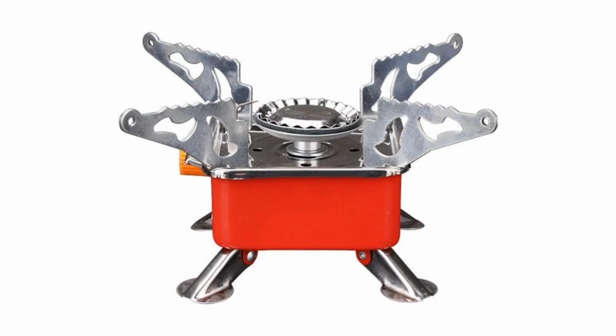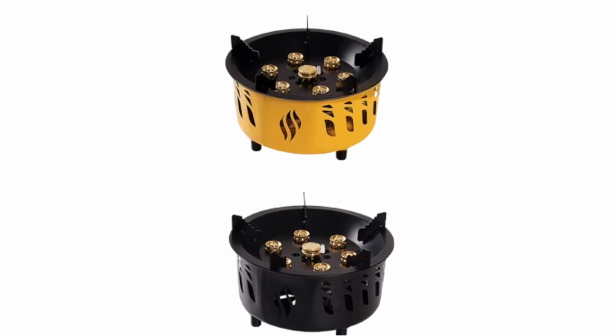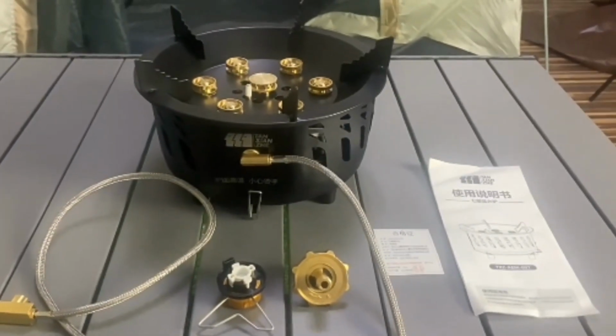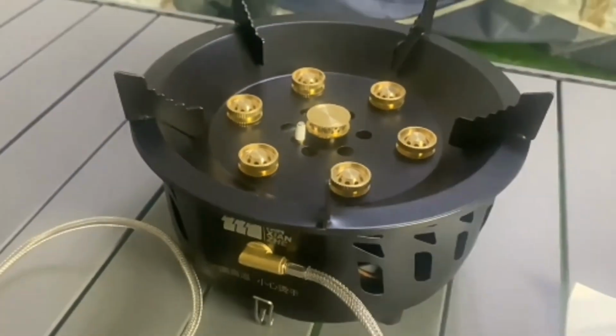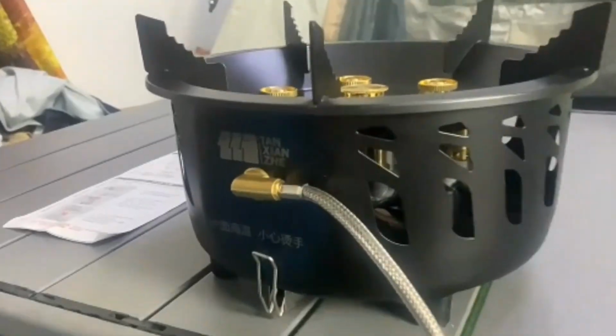Most 2800W camping gas stoves are designed for easy transport. Lightweight and compact, they fit seamlessly into your backpack or camping gear without taking up much space. Look for models with sturdy carry cases for added convenience.